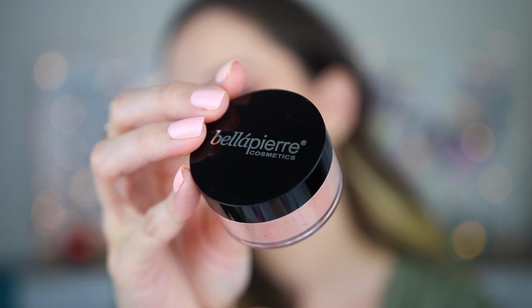So the first product is this one here by Pierre. This is the mineral blush in the shade Amaretto. This is cruelty free. This is made in PRC and it can last up to 36 months. That's good. A couple of days ago I started using a translucent powder by Pierre and it is very nice. So I'm very excited that I got this blush, and we have a shifter.